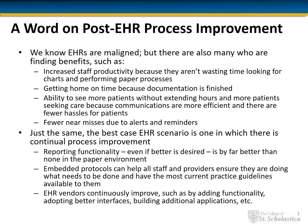So we know electronic health records are maligned, but there are also many who are finding benefits, such as increased staff productivity because they aren't wasting time looking for charts and performing paper processes. People are getting home on time because documentation is finished. This is especially true for physicians who oftentimes even took their charts home with them. The ability to see more patients without extending hours, and more patients seeking care because communications are more efficient and there are fewer hassles for patients. And this is increasingly true now of EHRs. And there are fewer near misses due to alerts and reminders. We may not be able to quantify these. We may not want to quantify them because we still want to see many more improvements in EHRs. But you get a lot of anecdotal evidence that this is occurring.